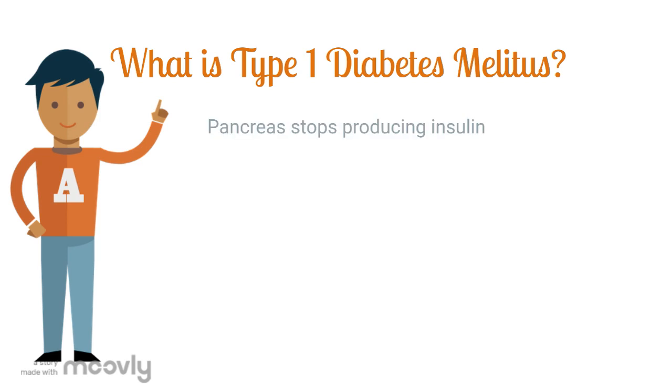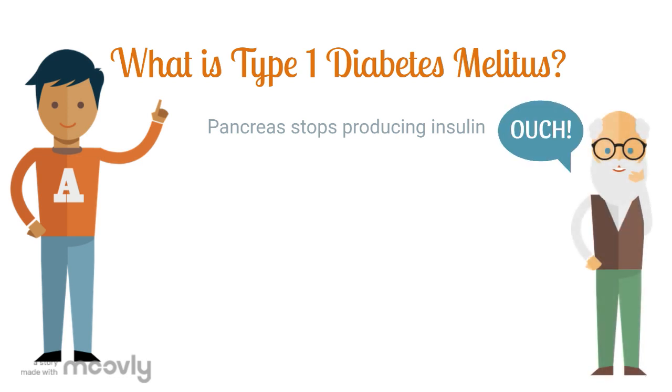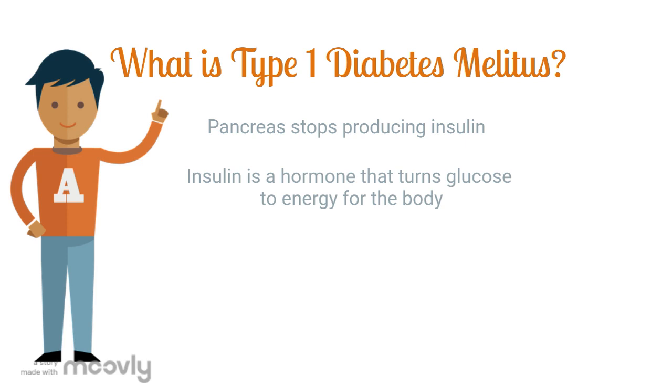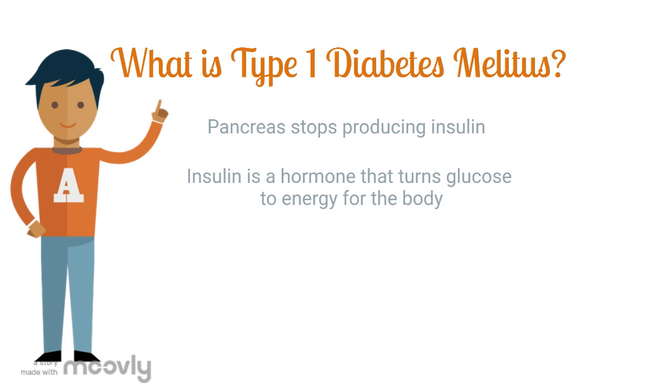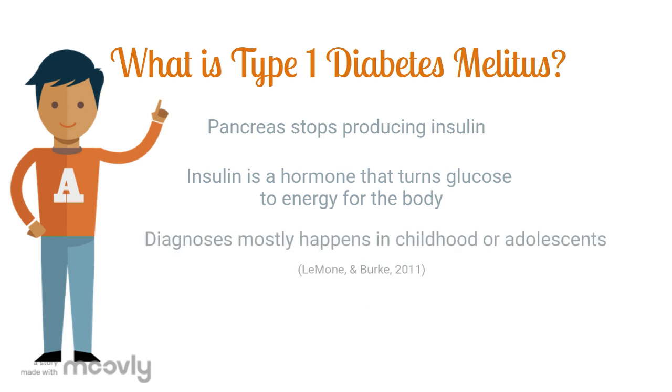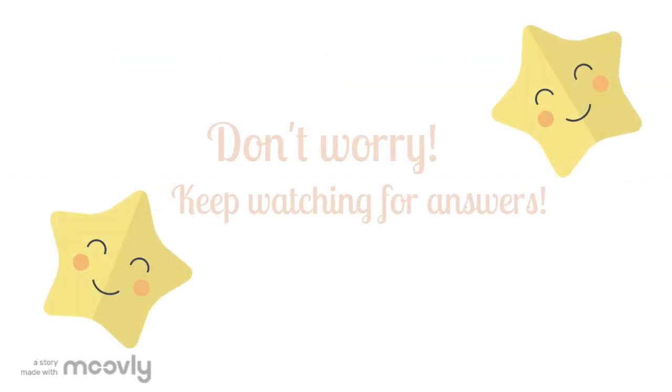It happens when your pancreas, which is a large gland behind your stomach, stops producing insulin because your autoimmune system is activated to destroy it. Insulin is a hormone that is produced by the pancreas. It basically takes the glucose from the food we have eaten and moves it into cells that store and use the glucose for energy. Type 1 diabetes mellitus is more likely to happen in your childhood or adolescence and is unfortunately a lifelong disease. But do not worry, the information we have gathered will hopefully help you find the treatment that is perfect for you.